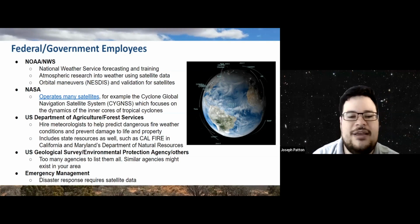In addition, the U.S. Geological Survey, Environmental Protection Agency, there's too many agencies in the United States to list them all that hire meteorologists, but similar agencies might exist also in your area. So we encourage you to do some research, check that out.